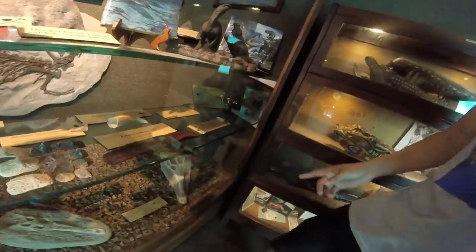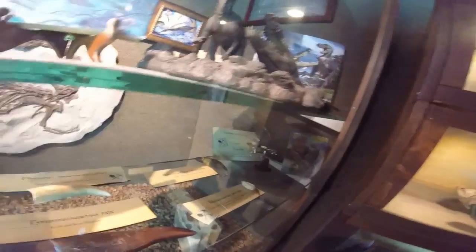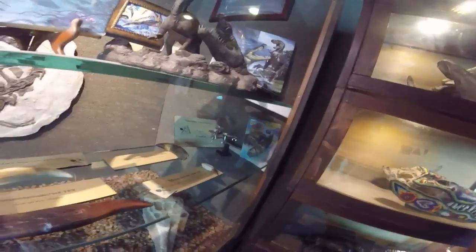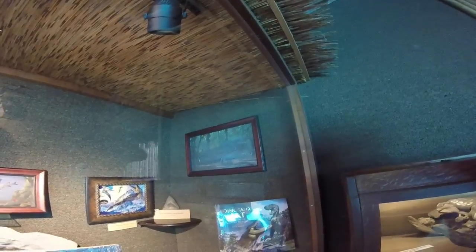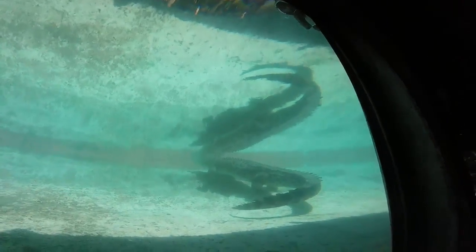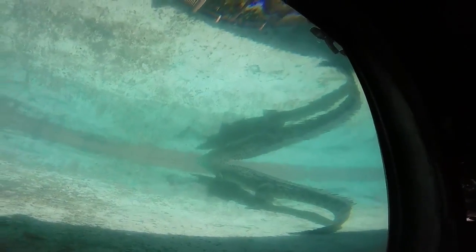Mom, here's a Tyrannosaurus Rex tooth. That's a real Mosasaurus. It's a real Mosasaurus. Hey, a real Sarcosuchus. It's an actual Sarcosuchus tooth. Wait, no, it isn't. It's a replica. Ooh, Megalodon. Mosasaurus versus Carcharodon Megalodon. Is that real? Yes, that's real. See, there's the Megalodon tooth. Wow. Dad, try to record the saltwater crocodile. Oh, that's an amazing animal.